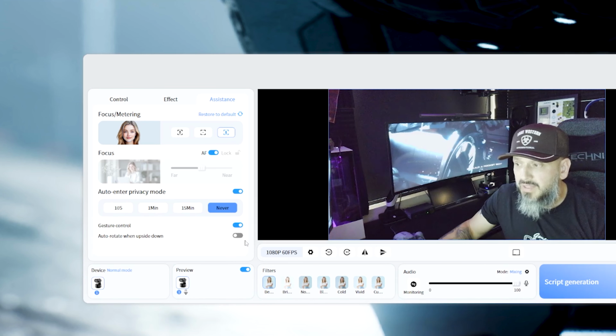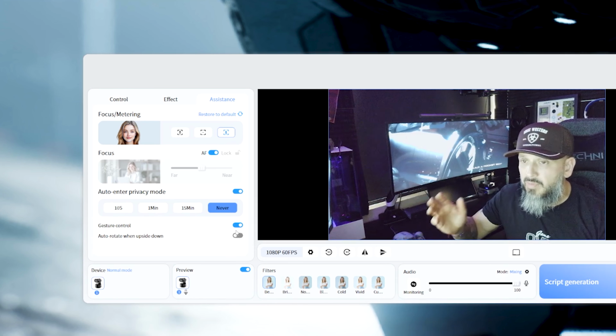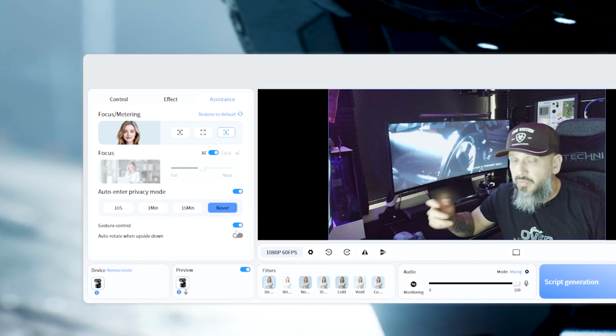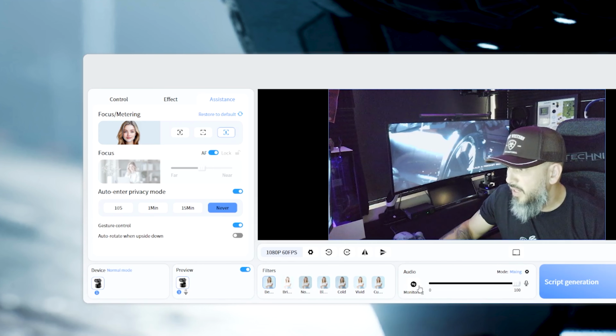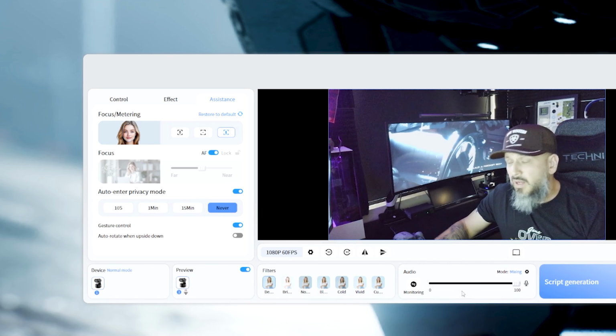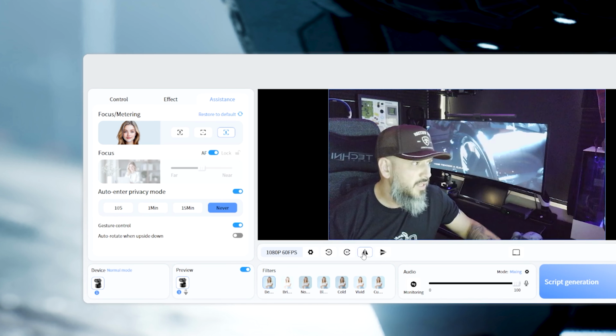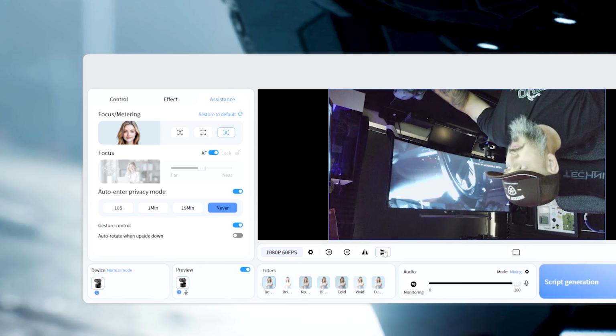Auto rotate when upside down. Remember, you're able to use the camera vertically or horizontally and even upside down, depending on what mounting position you like the most. If you go into audio, you're able to monitor the audio that's being picked up by the 3-array mic. Right here, you're able to rotate the camera 90 degrees, 90 degrees. You're able to flip it horizontally. You're able to flip it upside down.